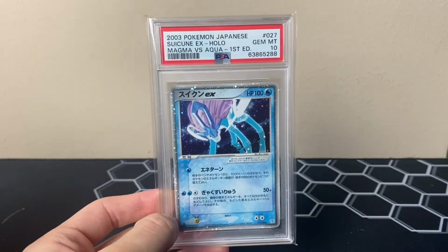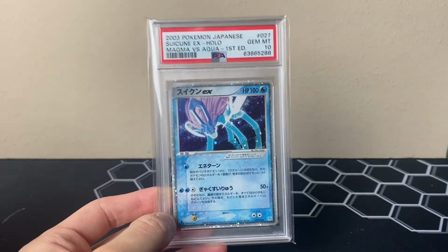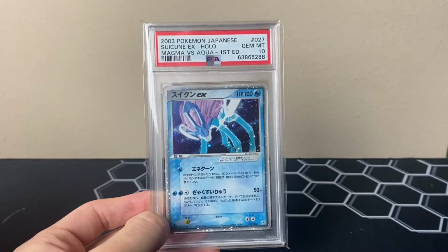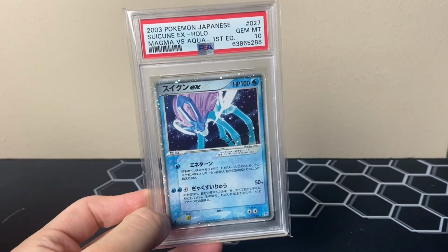So we opened up the first pack, you guys, and oh my goodness, the first pack I managed to pull this EX Suicune. Actually, you know what, I'm gonna try and see if I can squeeze the clip in of me pulling that. So let me see, hold on real quick.